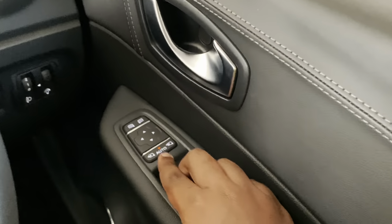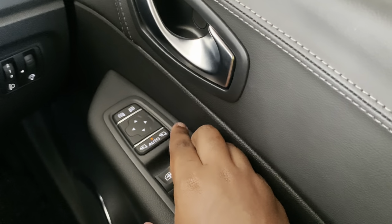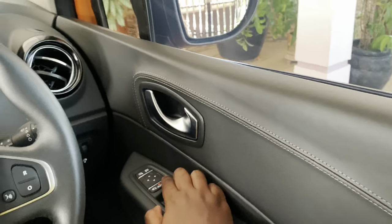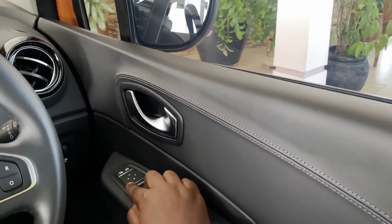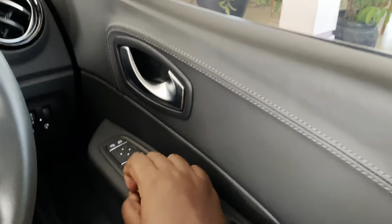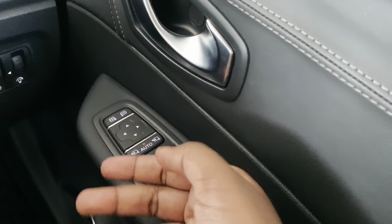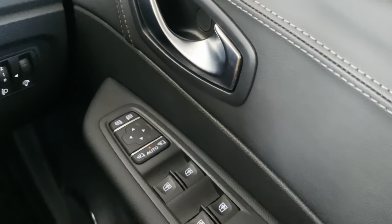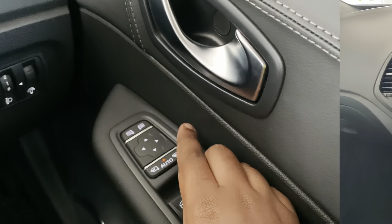So as I mentioned just now, the Renault Captur does come with power folding side mirrors. To fold the side mirrors in from the inside, just flick this lever all the way to the right, as you can see. And if the switch is in the center position, it will remain in auto mode. So that means when you lock and unlock the car, the side mirrors will fold out and fold in respectively. And this is to fold them out manually. And this is to fold them in.